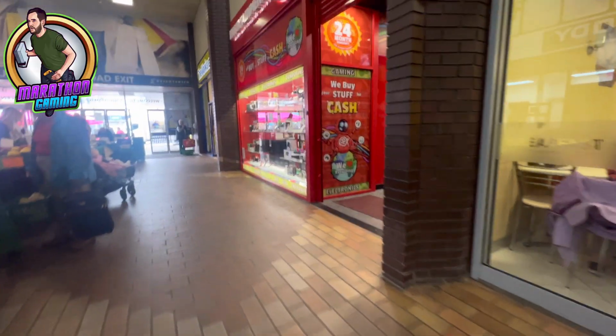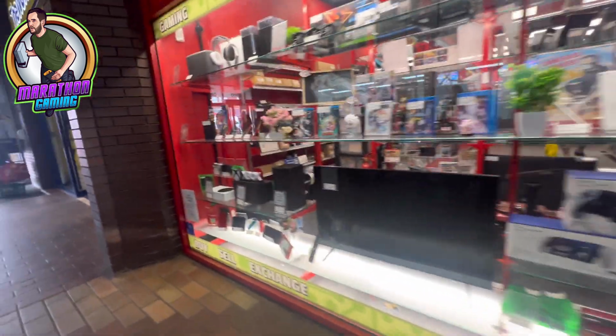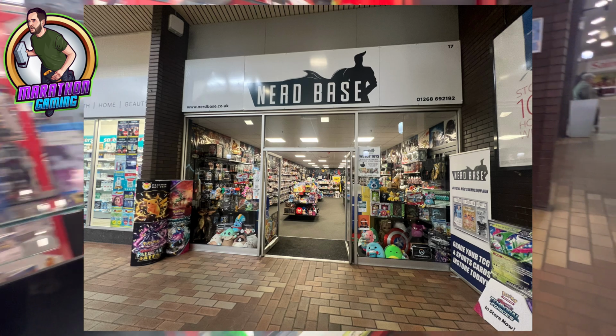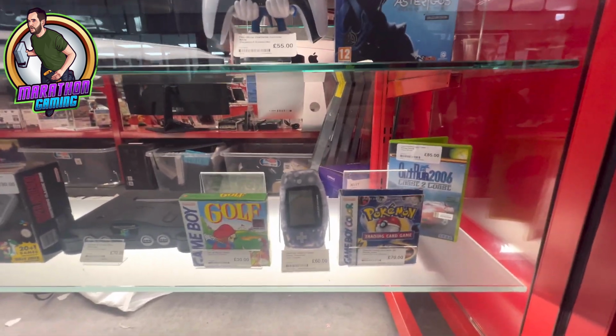So the CEX is located one end of Knightswick, I think it was called, a little shopping centre, and it was right opposite a nerd base as well, which is pretty cool to see. I filmed the window. There wasn't too much to write home about. There's a couple of retro bits at the bottom. Outrun 2006, Mario Golf on the Game Boy.